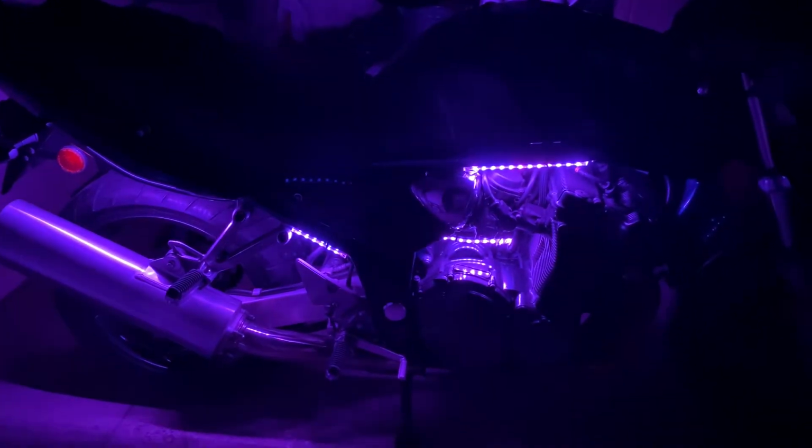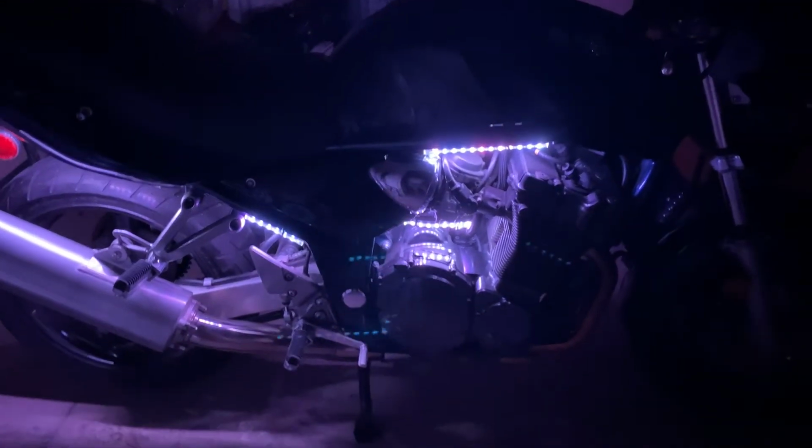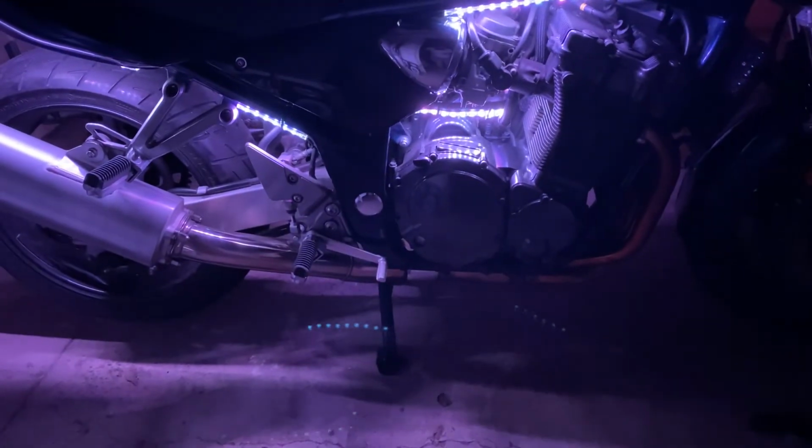That's so cool how it changes. Let's see what else it does here. Oh, here we go. Changes on its own. That's flash, and then here's strobe. And here is fade.